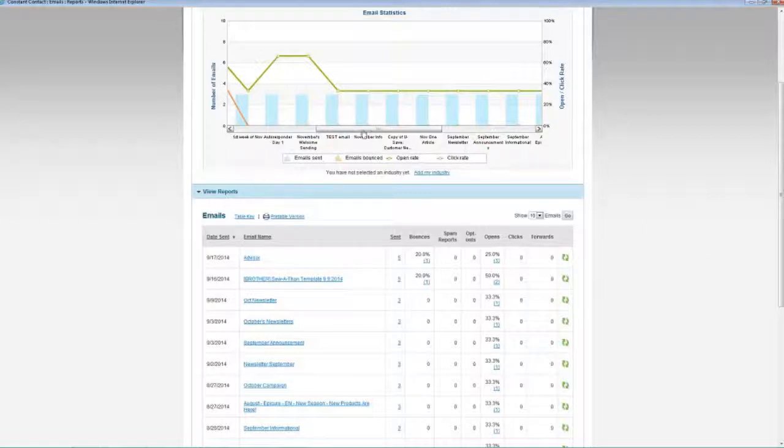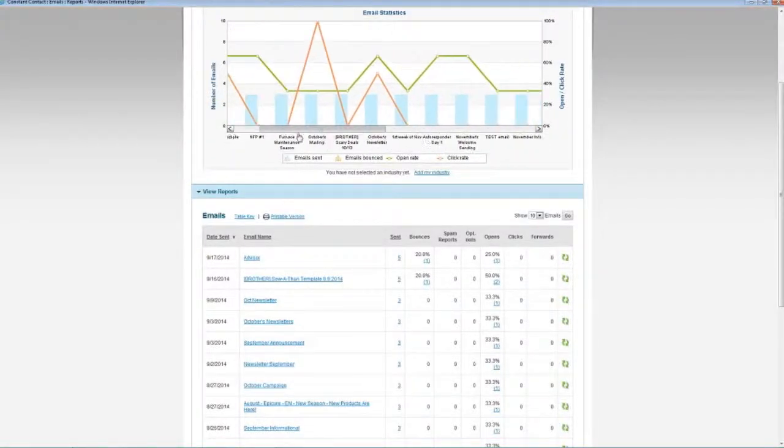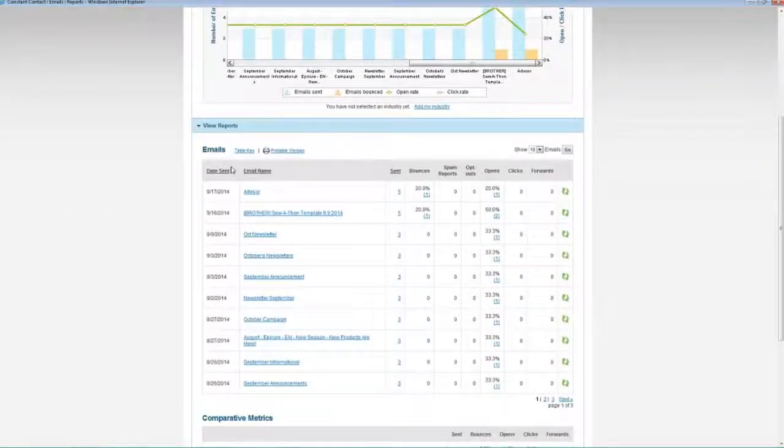So here's a graph at the top of the page to show you how your emails are trending over time. Of course, my demo account is kind of flatlined out there, but very alive here, Constant Contact. Here you can see the date you sent the email, the name of the email that you sent, who you sent it to. Notice it's hyperlinked. Any of these reports that are hyperlinked, you can click on. You can view the reports. You can save the reports to your computer. You can print the reports.